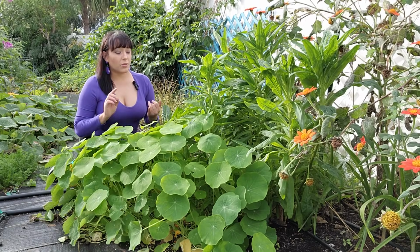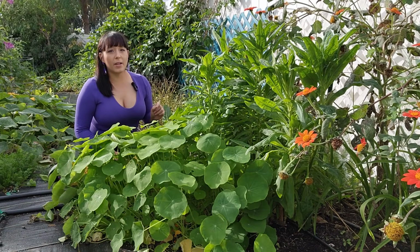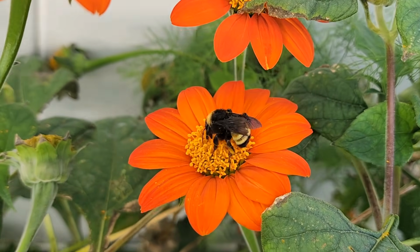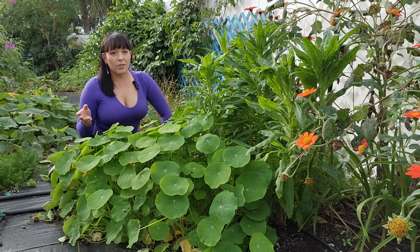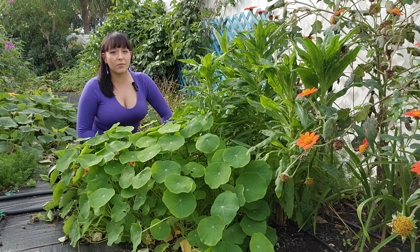I also really love to grow sunflowers, zinnias, and tithonia, which is this orange flower right here. All of those flowers attract so many butterflies and bees to my garden. If you don't want to be sowing tons of seeds for them and keeping them warm indoors and that sort of thing, then it's totally okay to direct sow seeds as soon as your last average spring frost date has passed.